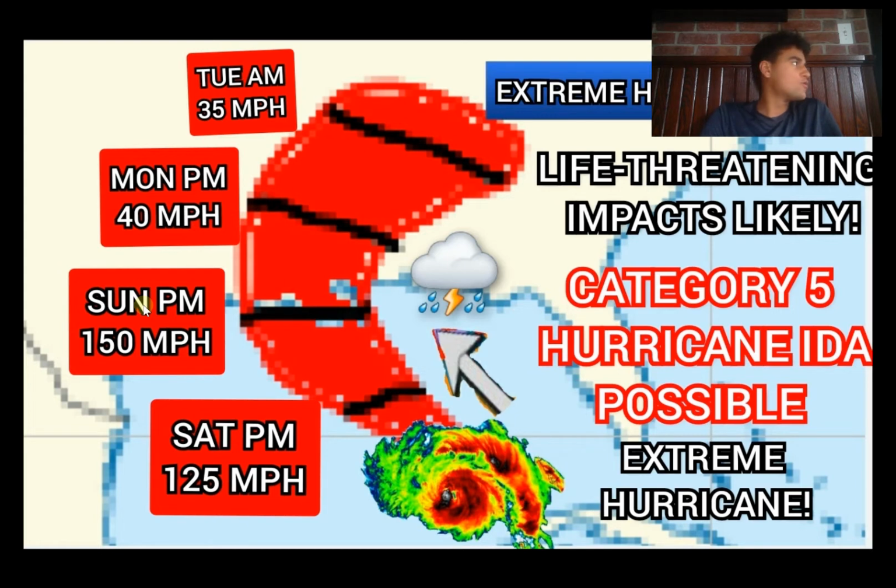If you're along the coast, I recommend to just get out, because when we're talking about winds around 150 miles per hour, that creates major problems, and at that point it becomes life threatening. So you guys need to pay close attention to this all throughout southeastern Louisiana, as I do think life threatening impacts are likely.